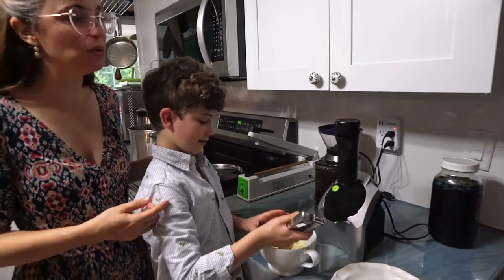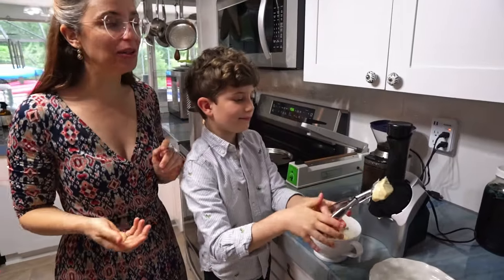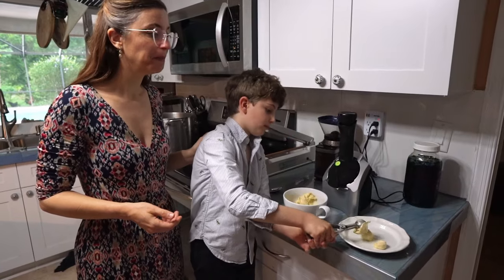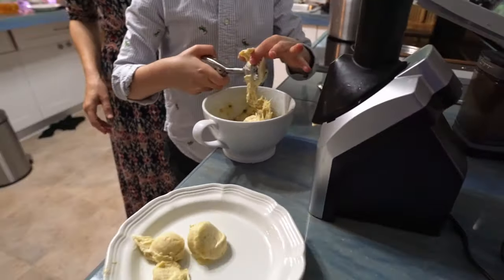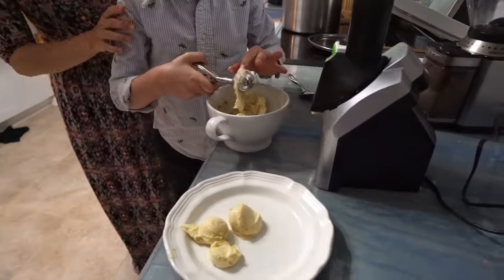And it's something that he can do. We like having him in the kitchen with us because children can be resistant to new foods or even resistant to healthy foods if they're used to more processed things. And when he's involved in the kitchen, then he's excited to eat it. So it's a lot of fun. And then we'll just pop it in the freezer until we're ready to eat. But this is super cute. He's doing a good job.